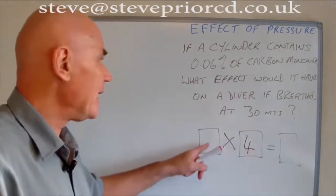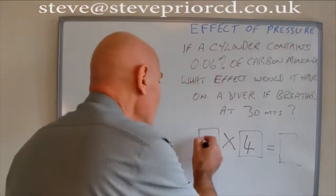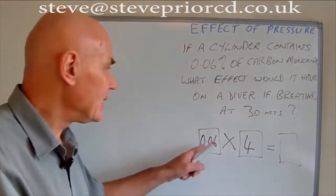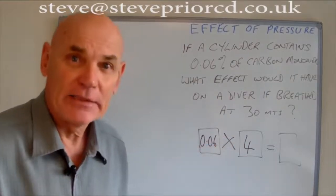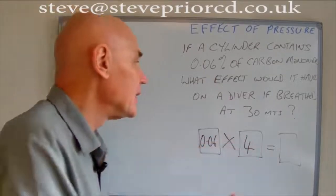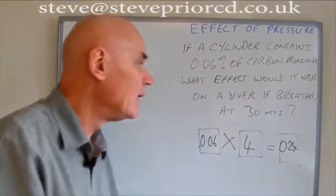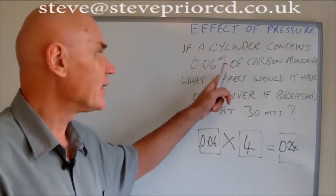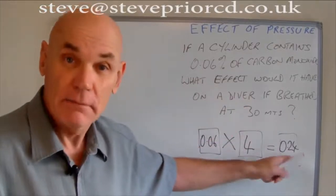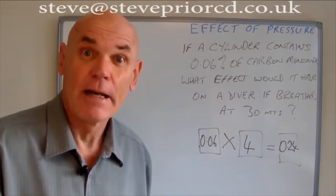So we put 4 in here. The number here is 0.06. Okay, so we can put 0.06. And again, you might need a calculator for this one, just to make sure that the decimal points get in the right place. But the answer to the question would be... Okay, so the answer to the question is that the effect that this carbon monoxide would have on the diver at 30 metres would be 0.24%. Again, the answer. Can you see how these boxes are making it much more simpler to get these questions right? Let's have another go.